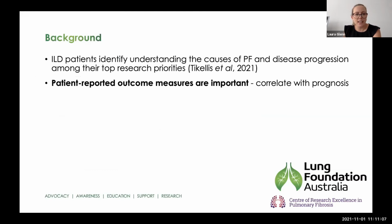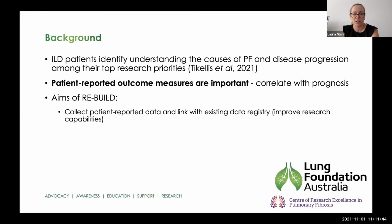So just quickly, again, there's been some research this year in Australia showing that PF patients have indicated that understanding the causes of PF and disease progression are among their top priorities. On top of that, we know that patient-reported outcome measures are important. Measuring patient-reported degree of breathlessness, severity of cough, and other patient-reported outcome measures using surveys and other validated questionnaires are important because they tell us about the patient's disease journey and they correlate with prognosis.